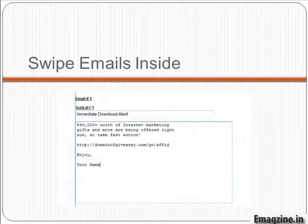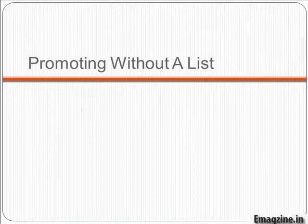And so this is where you would go to grab your swipe file to email to your list. This is where you would grab your link to promote through SafeList, traffic exchanges, classified ads. Maybe you can promote through social media like Twitter and Facebook and things like that. This is where you would go to get those links.